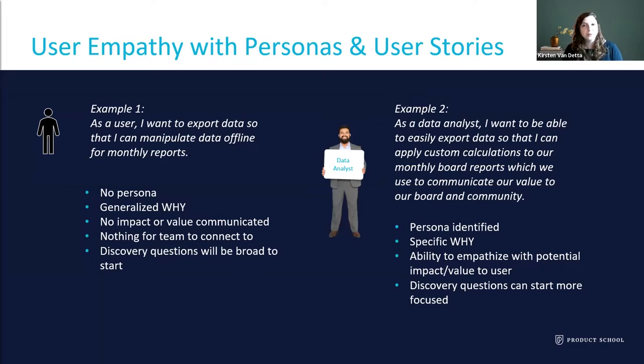Another way to build empathy within your team is with your personas and your user stories. Now, personas, I'm going to say broadly, lots of people build personas depending on the size of the company you're in and what roles you have in your product team. If you're in a large company, it might be UX that builds personas. It could even be product marketing. If you're in a smaller company, it could be you as the product manager. Regardless of where those come from, use them as much as you can because it puts a face to a name and a role.